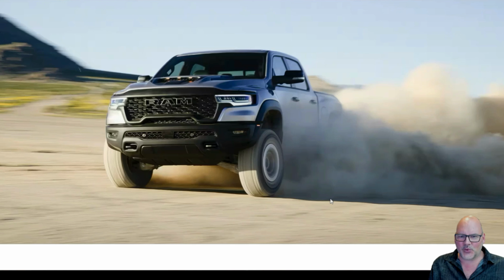This is the 2025 Ram RHO. This truck is really designed for horsepower, off-roading capabilities, and to do all this at high speed and be able to do low speed off-roading. What's really neat is this truck has an inline six and it produces, I think it's 546 horsepower.